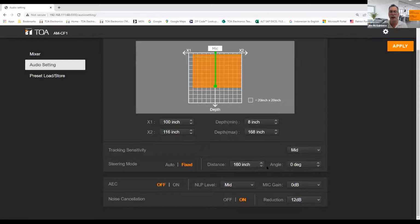So if you do fixed, you can tell the machine where to look for the sound, right? And then you can also angle it one way or another, that type of thing. So there's a lot of control. Typically, people are using it in auto mode, so that way it does everything, but you can fix it if you have certain requirements within the system. And of course, you can save that all as a preset.